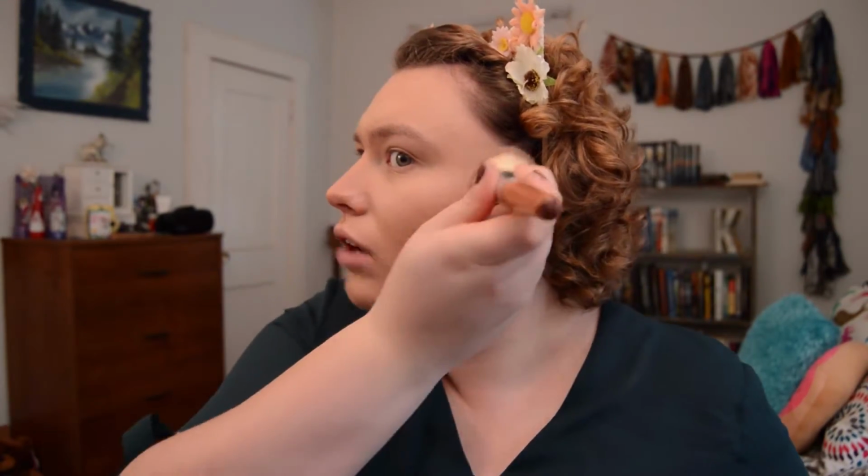Now, for the blush, she was pretty heavy on the blush, so I am going to be using my Tarte blush in Fanciful. And it almost looks like a retro, like 80s type style of blush, where she just drug it all the way up. So that is what we're gonna do. Just take it all the way up into your hairline.